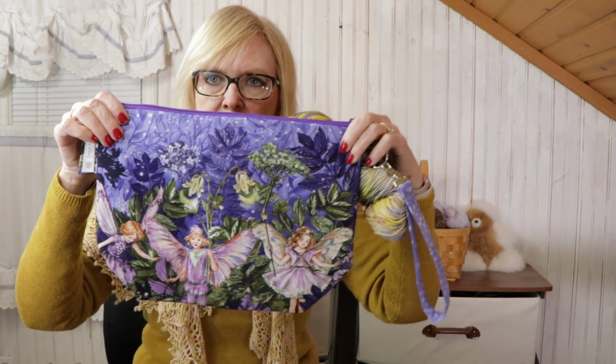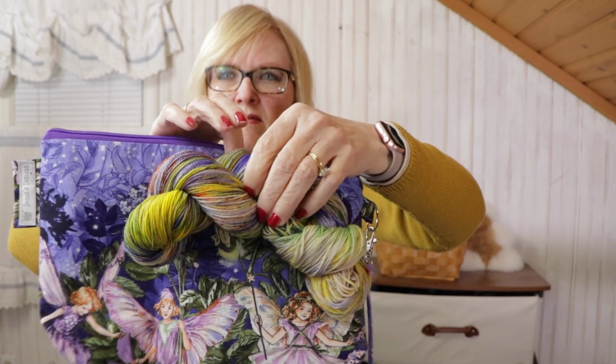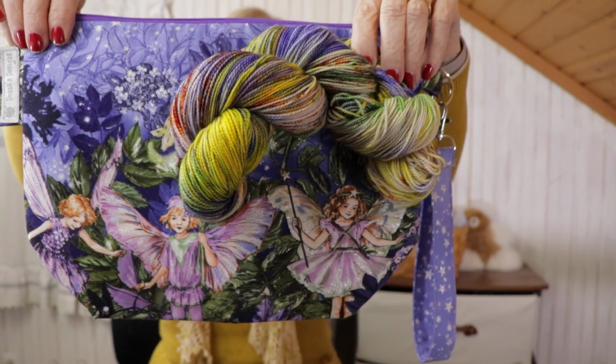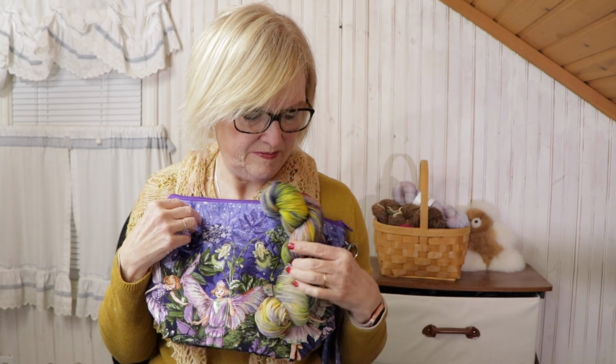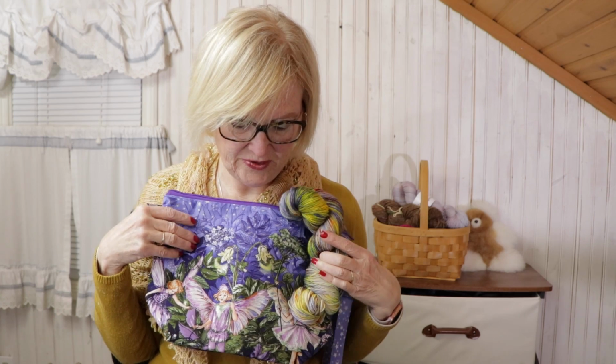And thank you so much to everyone who's been buying bags. We have 4 of these left. This is the bag. This is the yarn. The yarn is Fairy Garden. And I just love it. I love this combo. It's super pretty. So, yep, I have 4 left in stock, and I hope not everybody buys them because I want one.